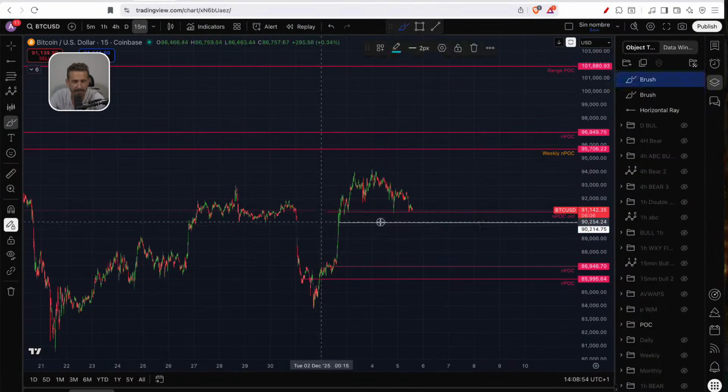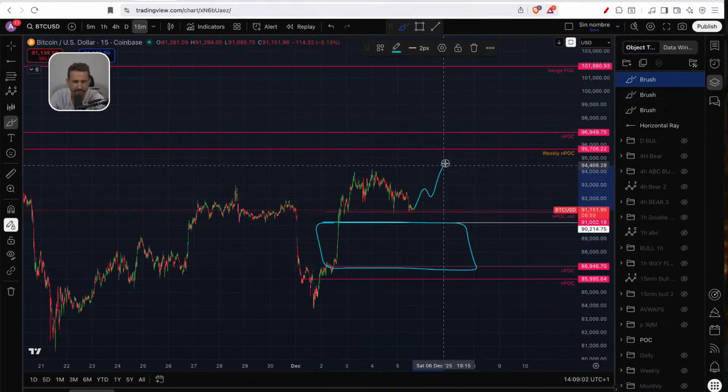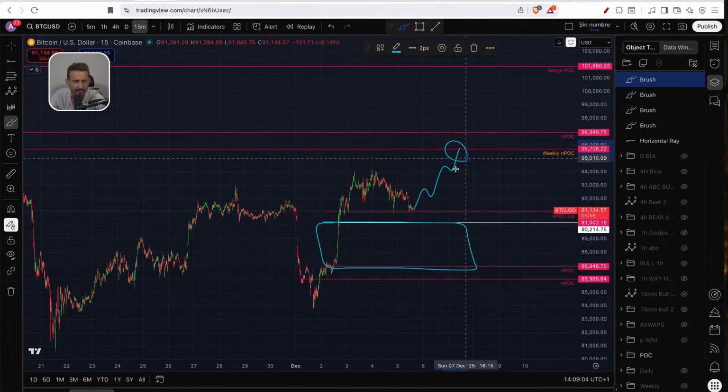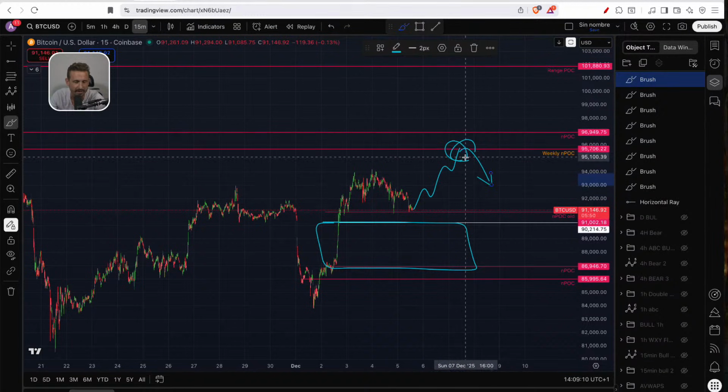Fair value gaps, be cautious. This is the defensive zone, guys. If you move up from here, not to worry. I've got a plan: a 5-wave up into big resistance. I am expecting a rollover here after a bit of choppiness.